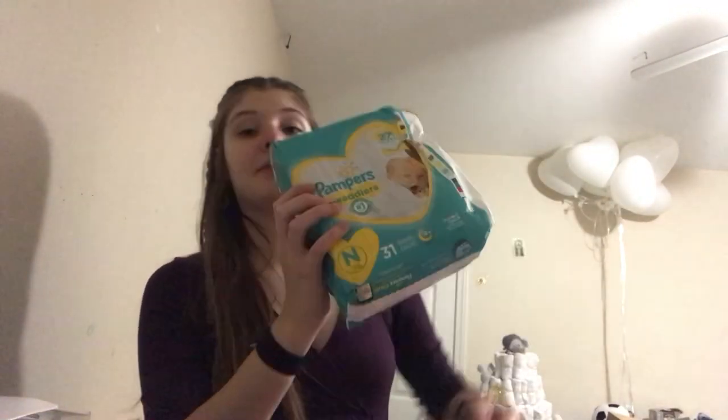And then we got these 3 with the gift card. We got a pack of Luvs newborn, a pack of Huggies newborn, and a pack of Pampers Swaddlers newborn. And it's really good to have a nice variety to see what your baby's bum likes.